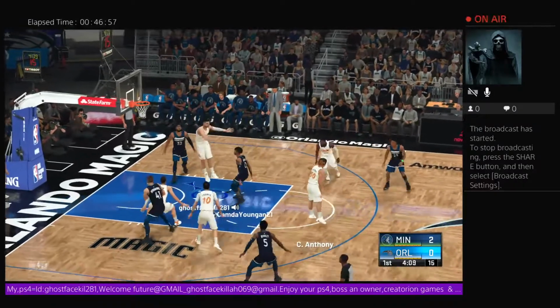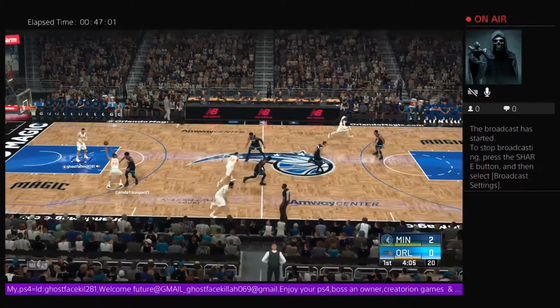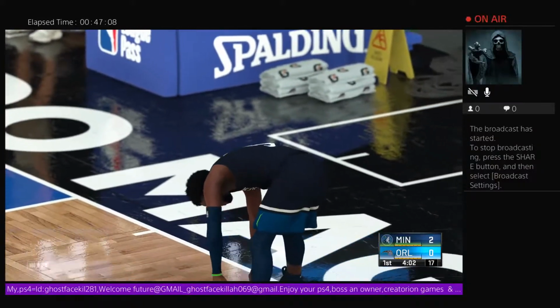Now, here is Russell, following the miss by Evan Fournier. Just about a minute into the first quarter. And the ball goes out of bounds.